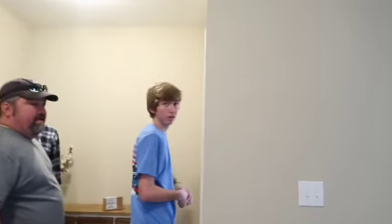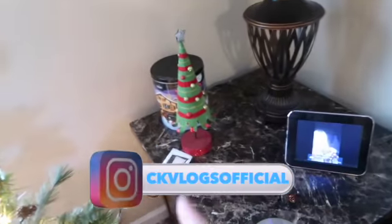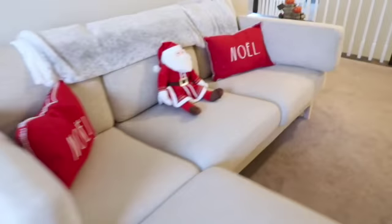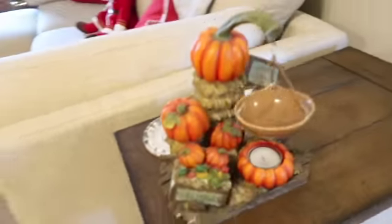Caleb, so what did you just do? I just put that tree right there. So it's becoming real. We have this tree up and ready to go. We have a little tree right there. We have all the decorations out. This is still for fall and Thanksgiving and that stuff, but yeah.